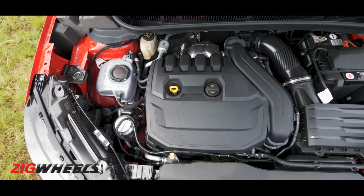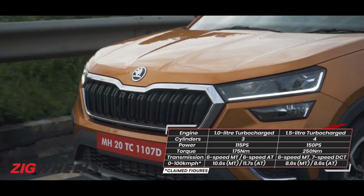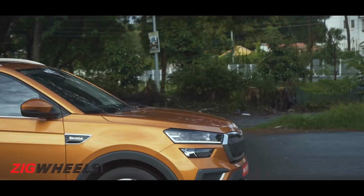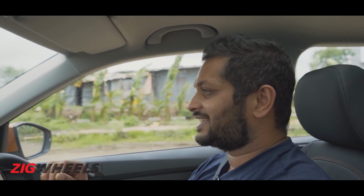Now, let's talk about engine options. The Kushaq gets two, and both are petrols. The first one is a smaller 1-liter turbocharged petrol engine which makes 115 PS of power. And it comes with two gearbox options as well, a 6-speed manual or a 6-speed automatic transmission. The 1.5-liter on the other hand makes 150 PS of power and also comes with two gearbox options, a 6-speed manual and a 7-speed DCT.